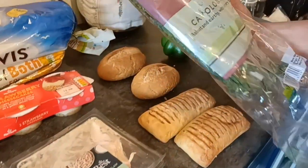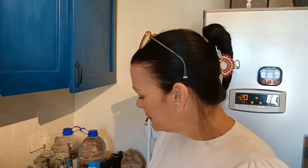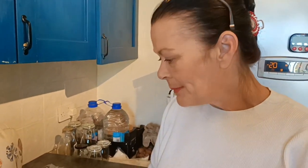So along with my health kick of trying to have lots of leafy greens and a bit more iron and folate, this bread and the cavolo nero will be absolutely wonderful for that. So let me work out how much I've spent here.